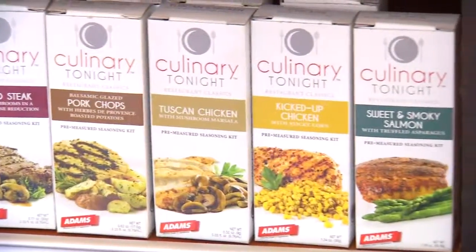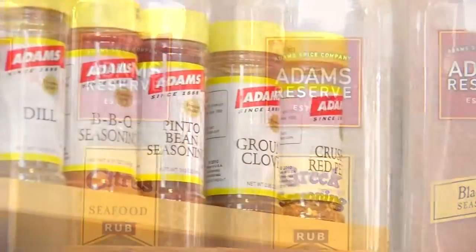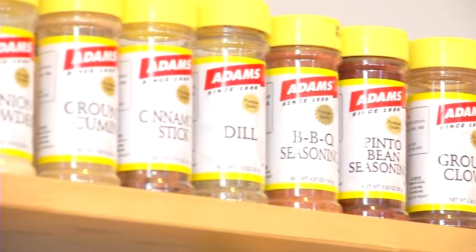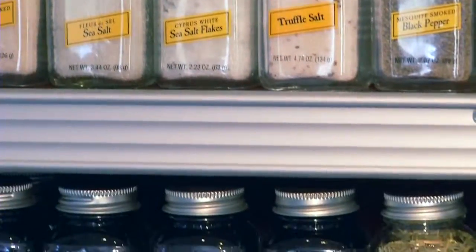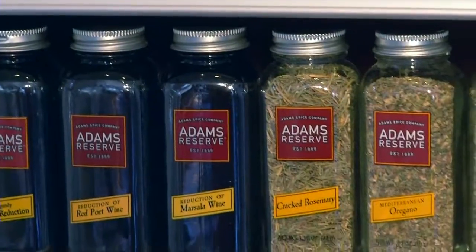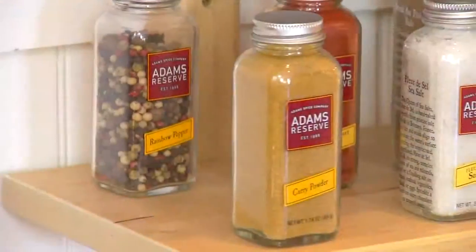Along with the extracts and vanillas that most people are aware of, we also have a full extension of spices in our Adams line. We also have Adams Reserve spices, which you're gonna find at your Cooking Connections at H-E-B. And we do all of our grinding fresh at our factory. So when you're buying them off the shelf, you're really buying them very fresh. Some of them just 2 weeks old in grinding.